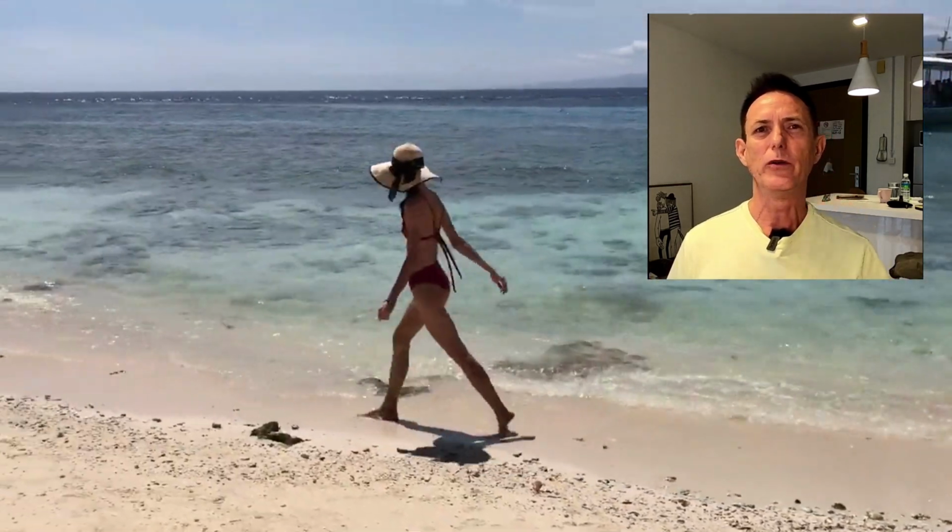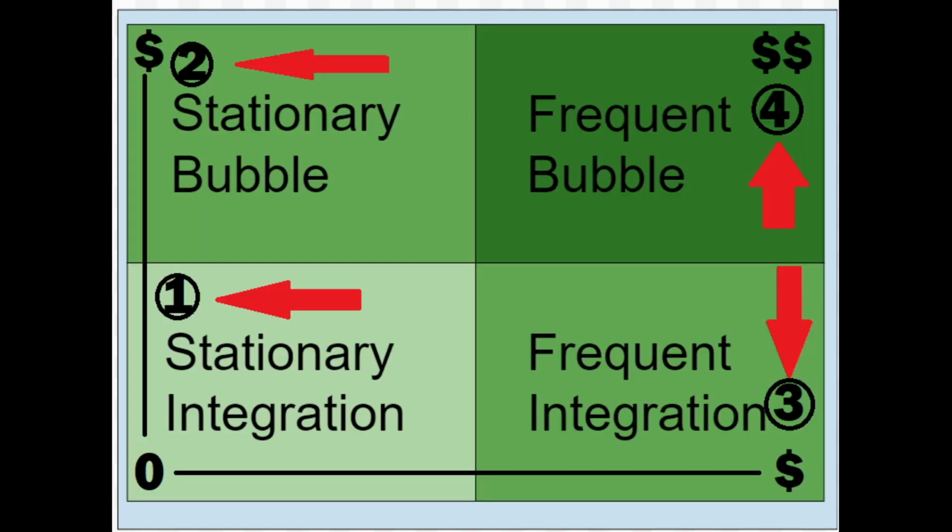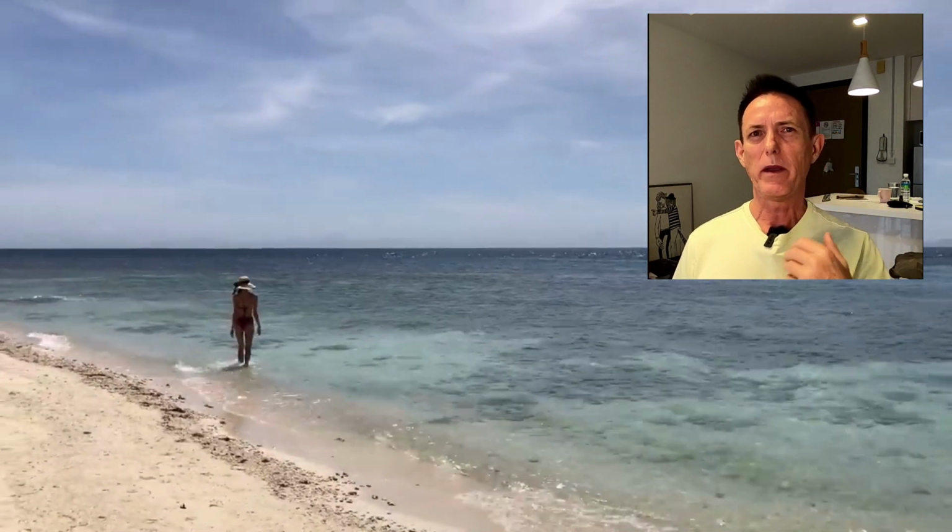Okay, price point 2. At price point 2 on the graph, you have the potential to live on about $1,200 per month US as an expat on the low end of the stationary bubble in the Philippines. You're willing to pay more in rent to have a more Western style apartment. You may pay more in utilities, including a premium internet bandwidth. You spend more time with other expats than locals.